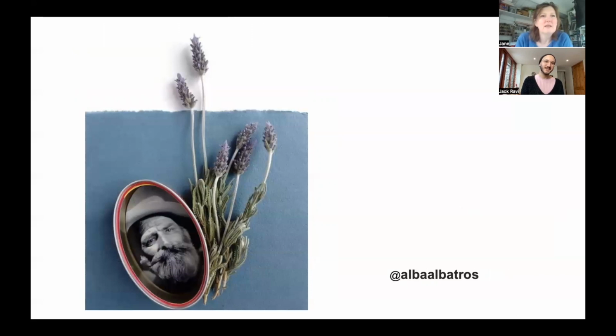So this was Francois Dupont from the fishing village in Provence, wasn't it? And so they've used a tin that contained fish as a start, and then the fisherman's photo, the sailor's photo inside it. This blue, which is like the sky in Provence, and then the lavender, which represents Provence. It's so clever. It looks really simple, but the thought that's gone into that, and it's just so beautiful as well.